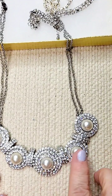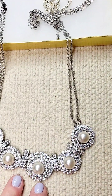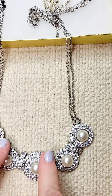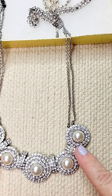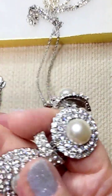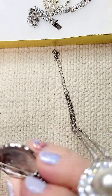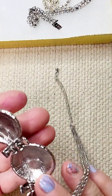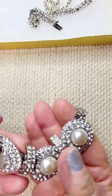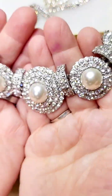Really pretty pearls, faux pearls, of course, and dotted with your crystals. The round and then the bar in between, separating them. Very pretty design. Nice statement necklace. Each piece is hinged, and there are elastics to secure them. And they're each separate. Let me bring it up close.